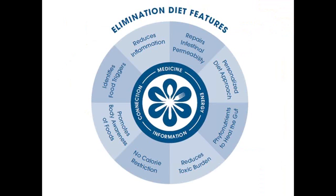Beautiful. So I do use this. I've used a similar version of this in my practice for 25 years, I think, and this does a really nice job of spelling out what the important details are.